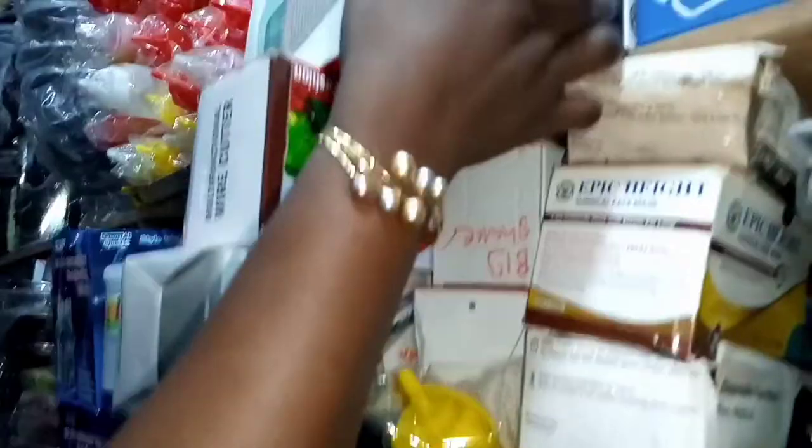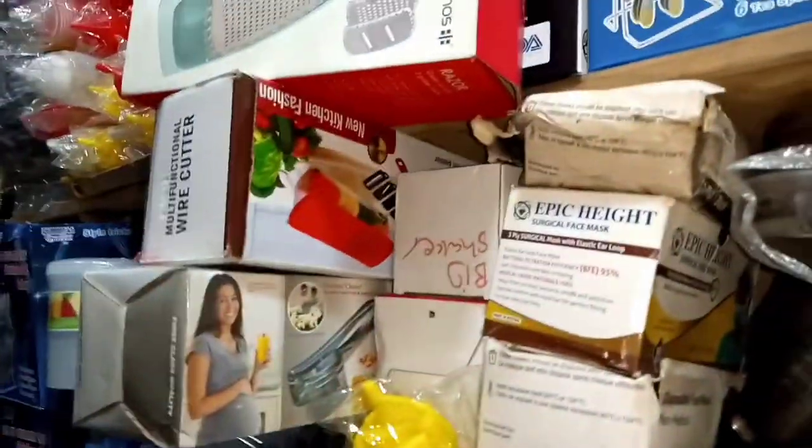Then we have silicone spoons, ranging from a lot. She actually has a lot, you guys. She has just a lot. WhatsApp me on my number. I'm going to drop her number. Yeah, see, I can call.